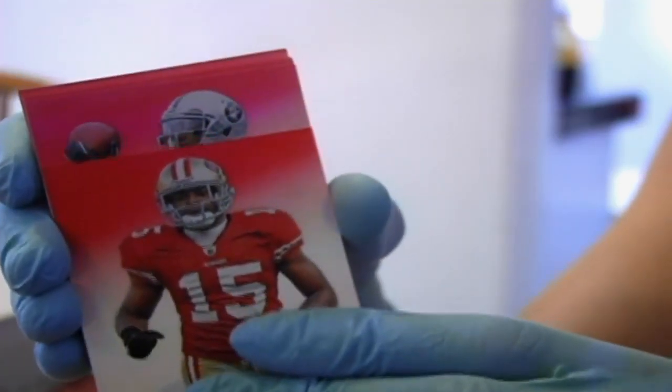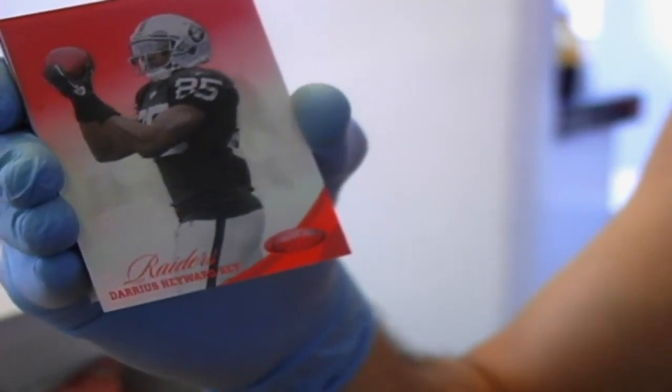Sam Bradford. Michael Crabtree. Darrius Heyward-Bey.